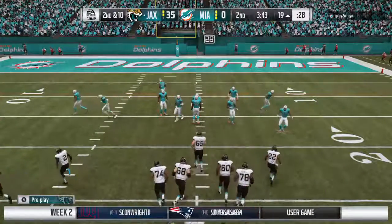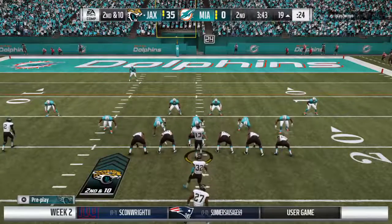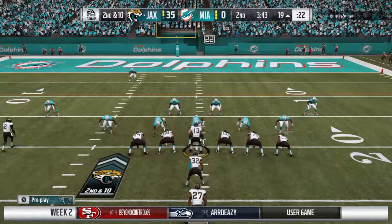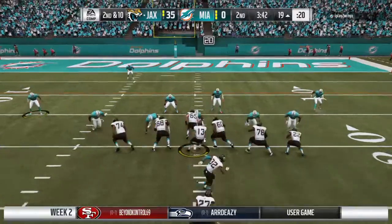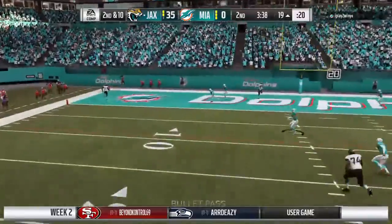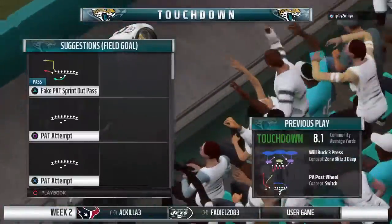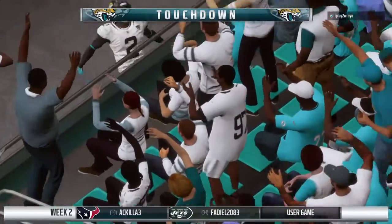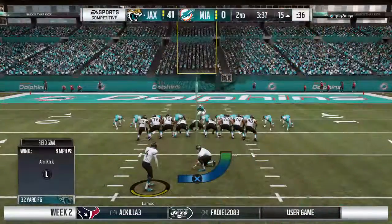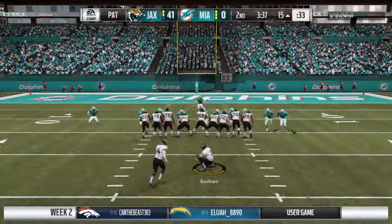After the incomplete pass, here now is 2nd and 10. And now a first chance for the backup here to throw. Got his man, it's caught. Touchdown, Jaguars. In for the score. And the Jaguars continue to roll.